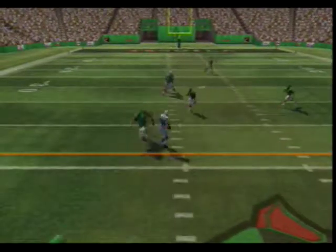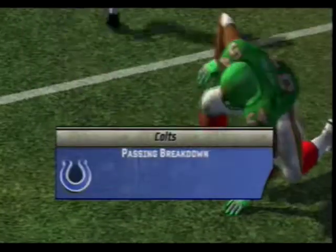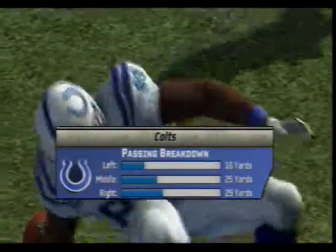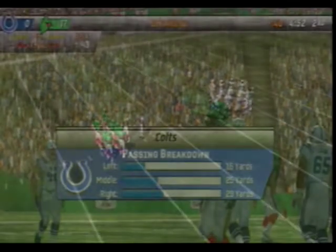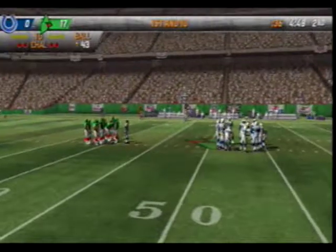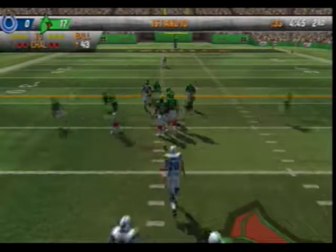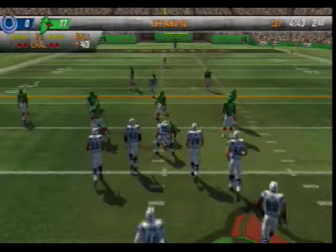With the throw, Holmes comes up to make the play at the 43. John, he's proven he's a consistent target. Yeah, especially in situations where they're looking to get first down yardage. Ball on the 43-yard line.